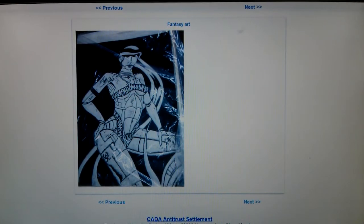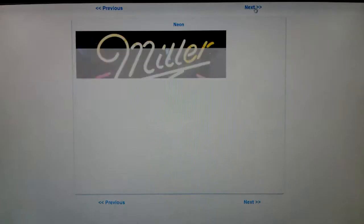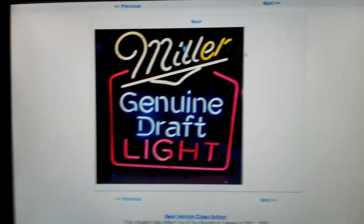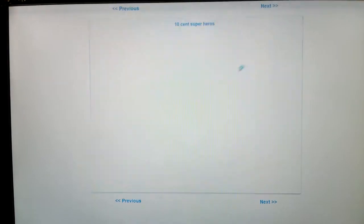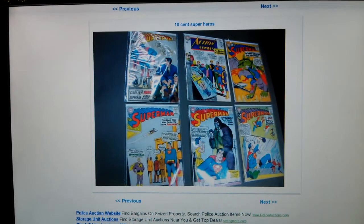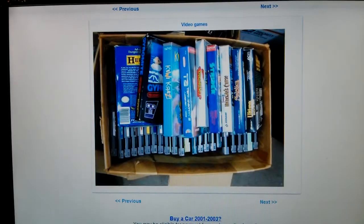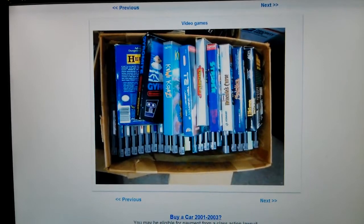Some weird looking pictures, I guess. I guess they were drawn, but I would have liked to get that sign there, but I didn't bid on those at all. I mean, they had some 10-cent comics, Superman comics. And here's some of the cool stuff.